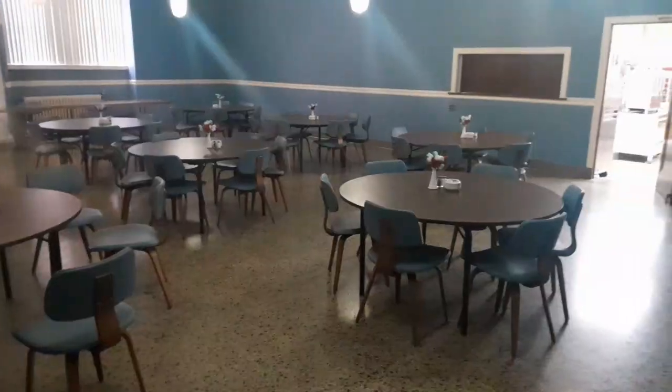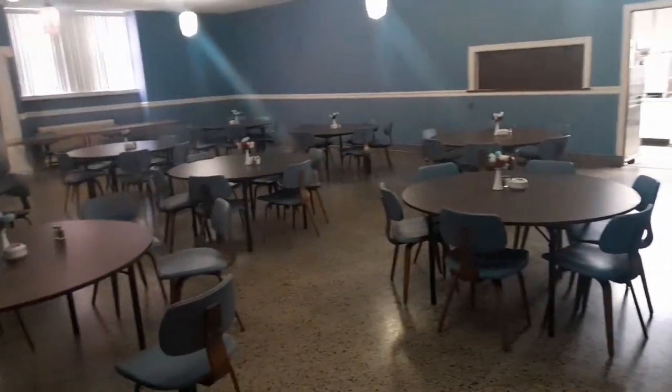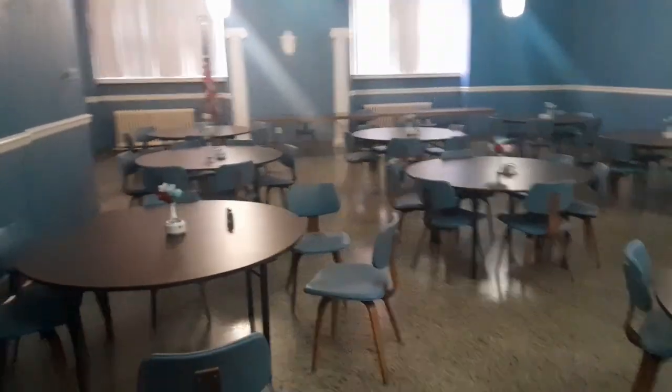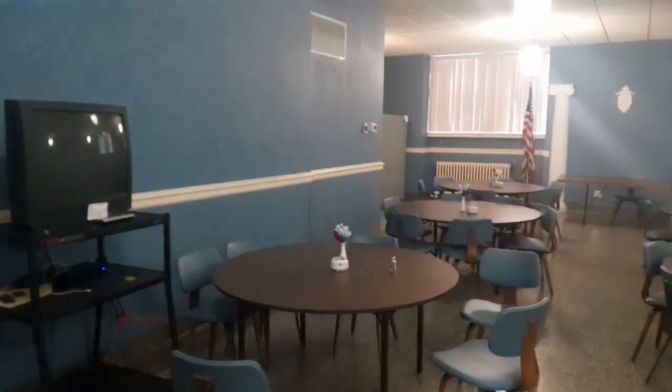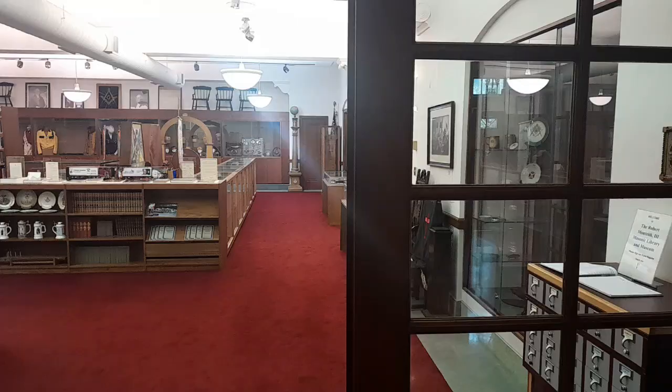Nice dining hall. This is right next door here, right next to the kitchen. This is where the Blue Lodges would meet for dinner, or anybody else would meet if they needed a smaller room and didn't want to use the large dining room next door.